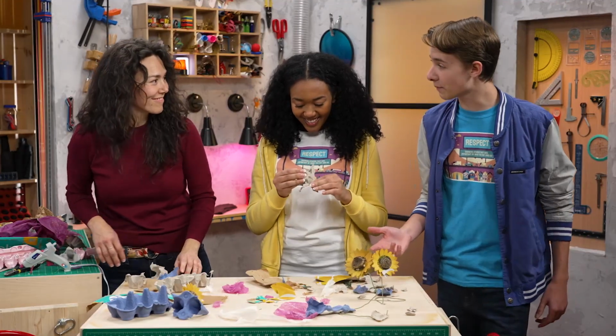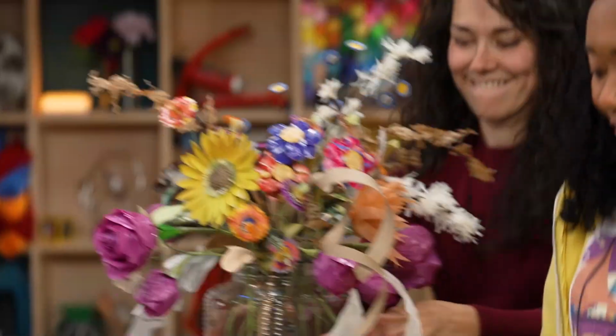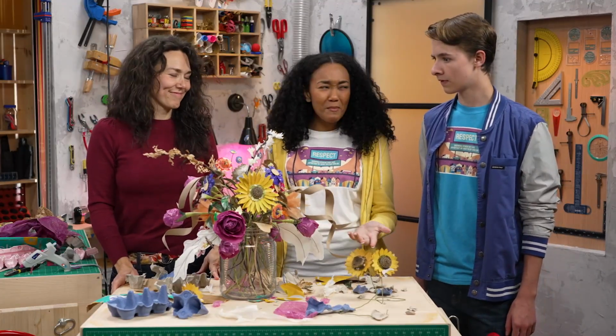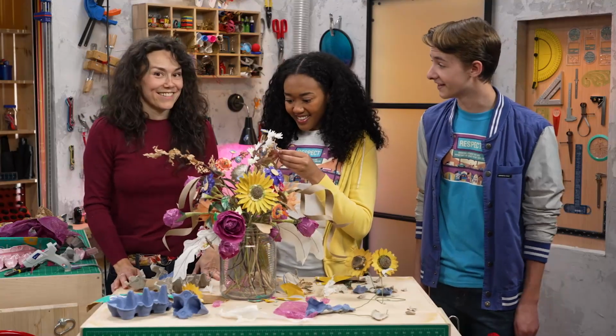Hey, do we get to make more flowers? Oh, already on it. Wow. I still cannot wrap my head around how this came from a pile of trash. You just gotta keep your eyes open and take a good look at all the cool things you find. And the people you meet. Yeah, there's always something amazing to discover.